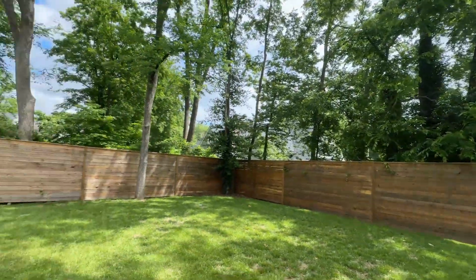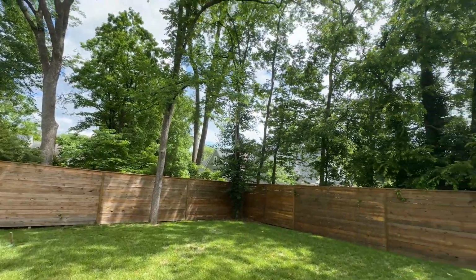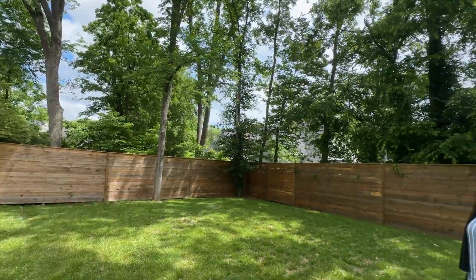But yeah, this is nice, again, for being in the city, to have a flat backyard. Trees offer great shade here as well. It gives a good feel to back here. Yeah, well done.